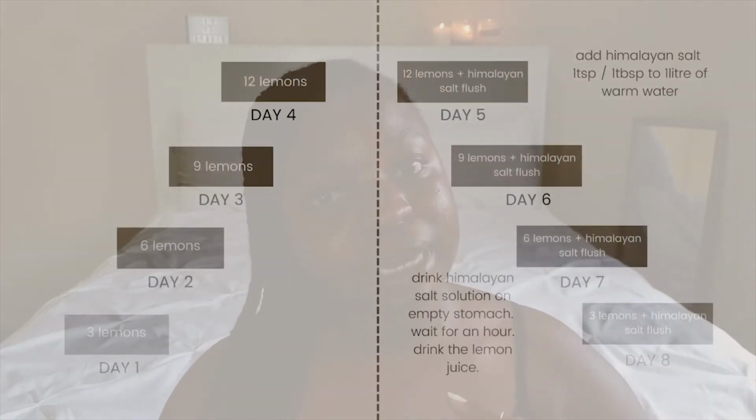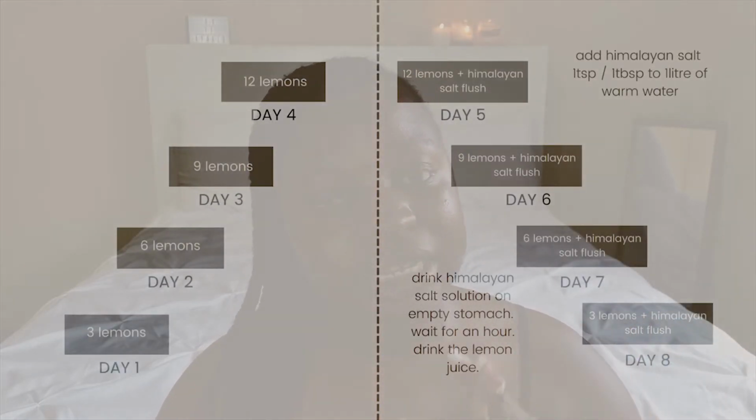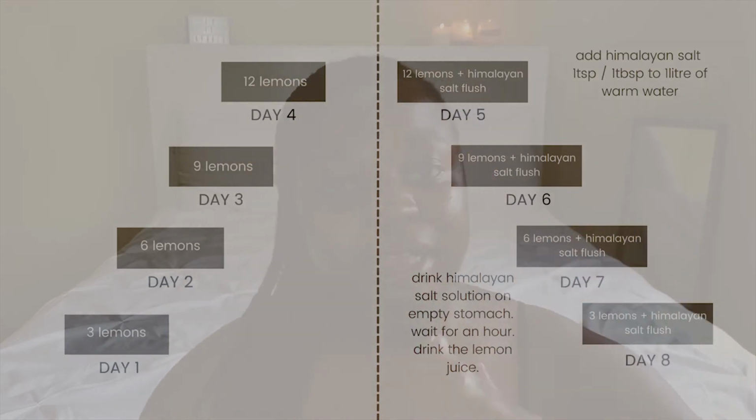I also suggest that you drink this with a straw because the lemon can be quite aggressive on your enamel, so you don't want to ruin your teeth. So make sure that you're drinking this with a straw. This is an 8-day detox. For the first 4 days you are going to take 3 lemons, and then on the next day you'll take 6, then 9, and then 12.